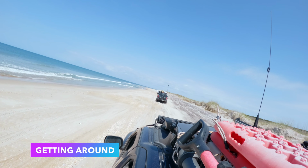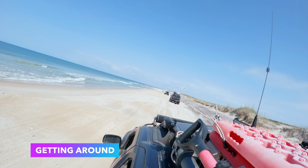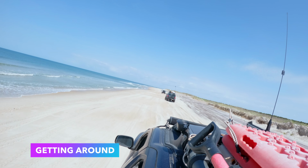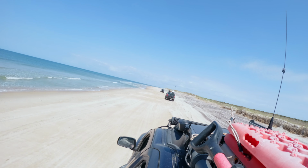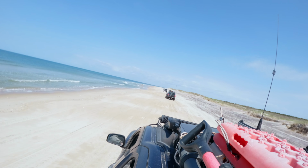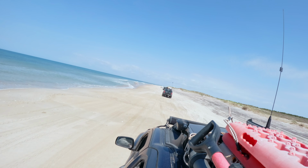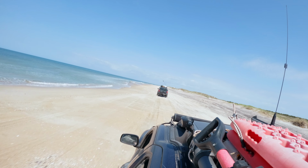Once on the island, you have two options for getting around by 4x4, the beach or the back road. A pro tip is to air down to 15 to 20 psi while on the ferry, so you don't waste time doing so on the beach. You'll want the lower pressures for better traction in the dry sand.